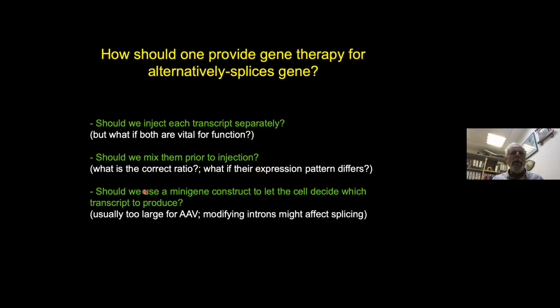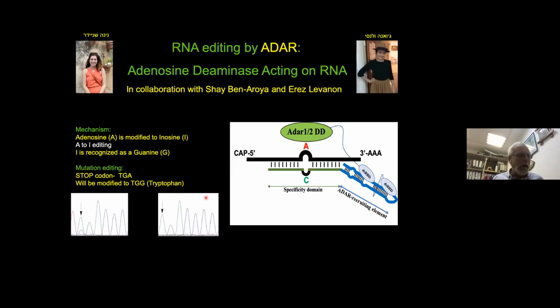One way to go about this question is to insert into the AAV a mini gene construct in which we include the introns and let the cell decide which transcript to produce. But usually these introns will be too big for AAV, and modifying the introns is likely to affect splicing. So these are the issues we are dealing with right now in performing gene therapy for FAM161A, and therefore we and others are looking for other methods that will be applied for such diseases.